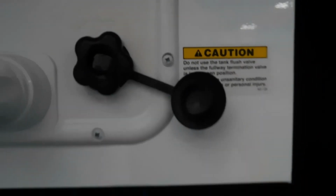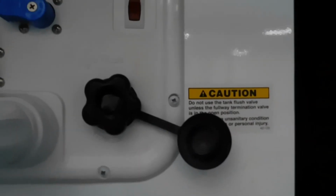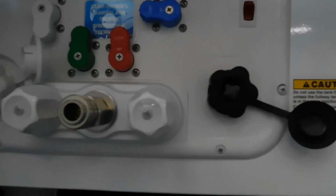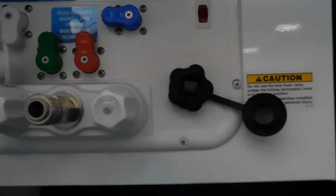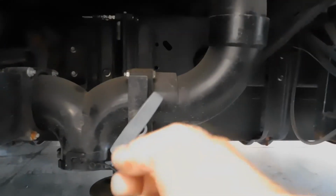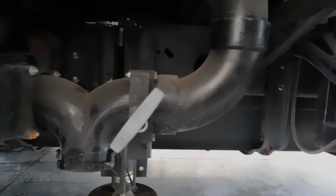That'll give a good spray inside your black tank. Let it get nice and clean. Make sure we shut off our water pump. Also, after that's drained for 5 minutes, shut your water off. Come back over and pull your gray handle. Your gray handle is going to be your cleaner tanks, your showers, your sinks. And that's going to wash out your sewage hose for you.